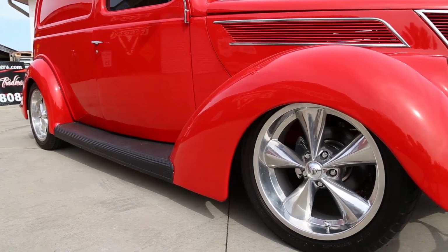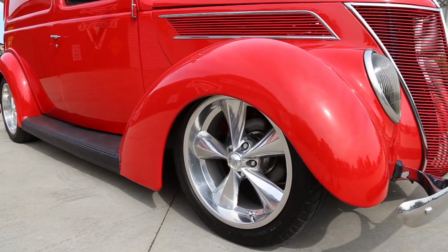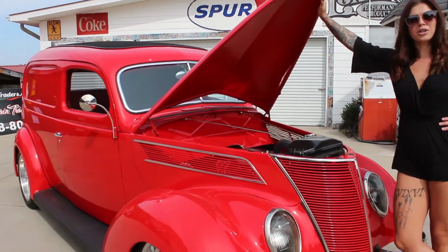The styling of this 37 Delivery makes it one of my favorite street rods I've ever seen. To finish off the stance, it's sitting on a set of 18-inch Boyds. Now that we've made our way around the vehicle, why don't you come a little closer and let's take a look at what's under the hood of this Ford.